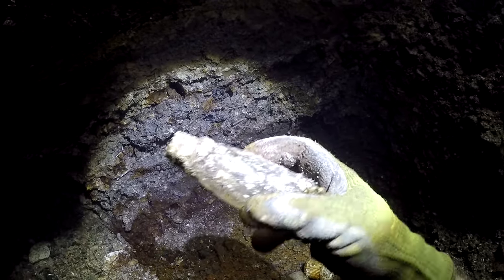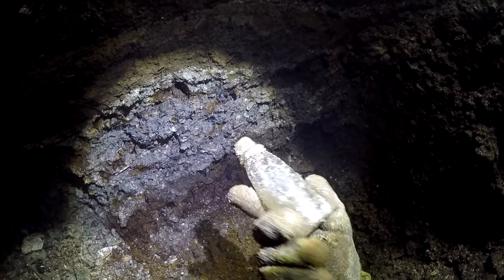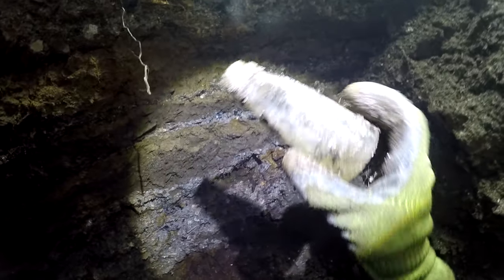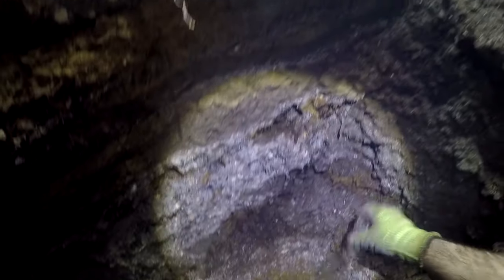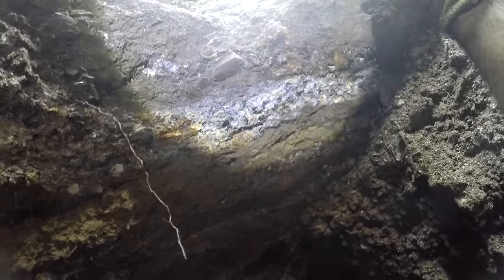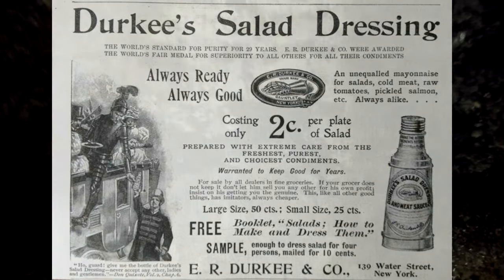And we got a Grand Union or something? It says Tea Company. I thought it was one of those Durkee bottles. Grand Union Tea Company. Looks like the Durkees. Yeah, I know what you're talking about. ER Durkee or something like that. Extract, yeah. Tea extract.